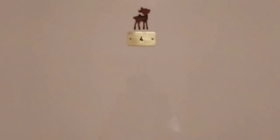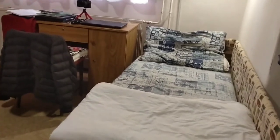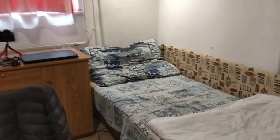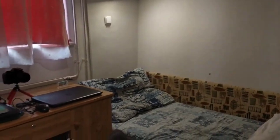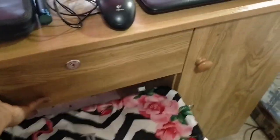So, let's enter my room. This is my bed, and this is my study table. Here you can also see an attached bed lamp. A rack to keep our stuff. Every study table has two drawers. It's really useful.